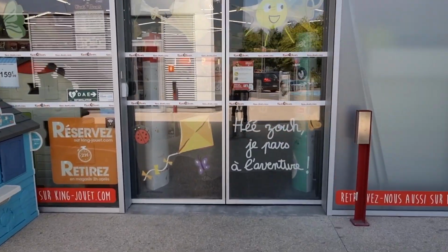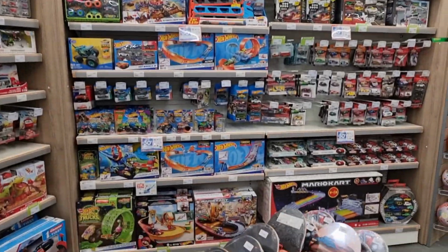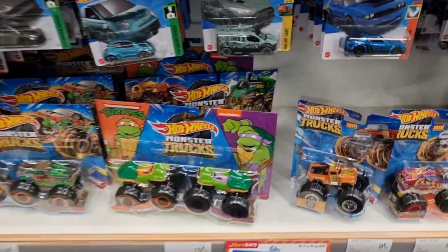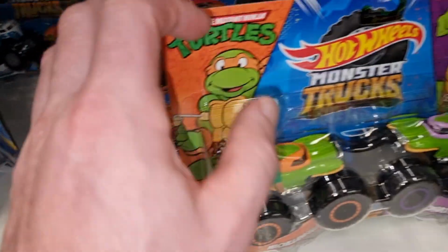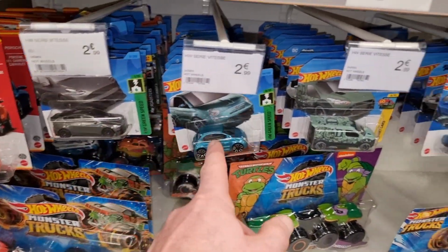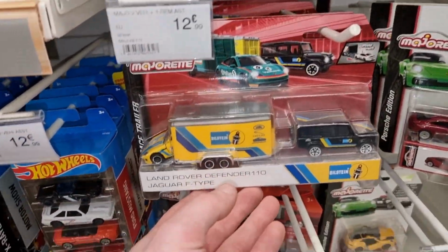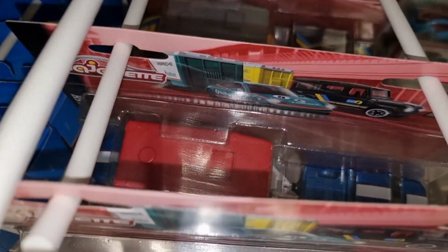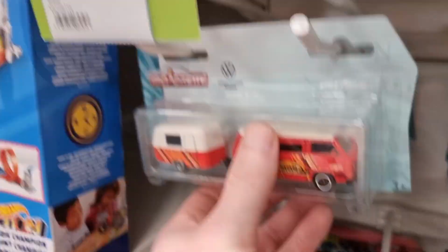Let's go inside, see if we can find something interesting. Okay, so here is the diecast section right here. It's not super bad, but like I expected, nothing really special here. Yeah, they do have the Volkswagen over there, 2-pack. This is the case that was here, but most of it is gone. This is actually a good case, not super old. Hot Wheels 5-packs. This is a good thing, price $12.99. Bilstein, Mustang, and the Porsche is still here. Volkswagen original is also still available, $12.99. Yeah, that's the same.